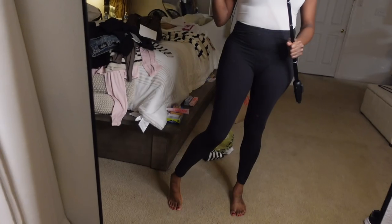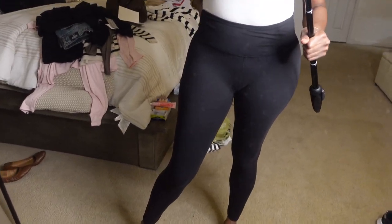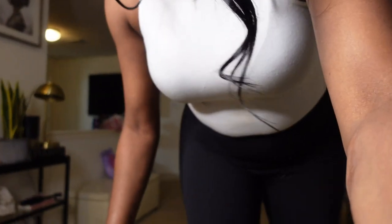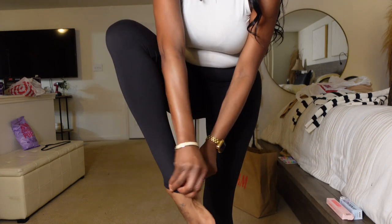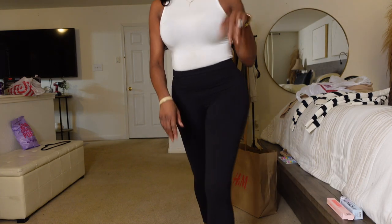Y'all, I had to come back to show y'all these. Look at these leggings. Like, what? These are the ones that was two for $10. Well, I'm going back to get some more, y'all. Because who told them to do this? Who told them that they had permission? Child look like a ballerina. Who gave them permission to do this?